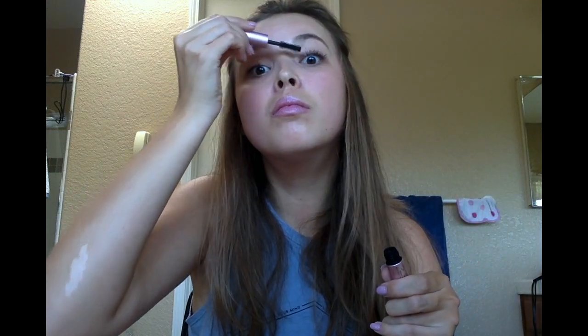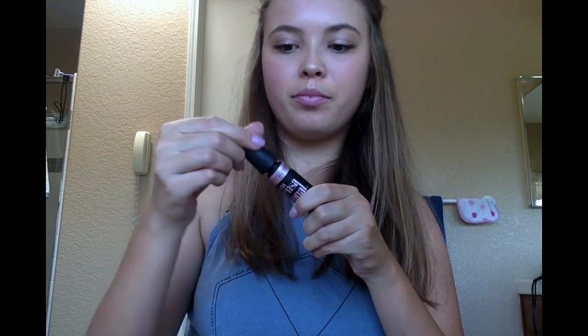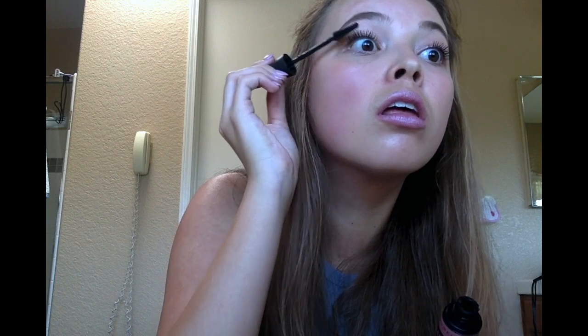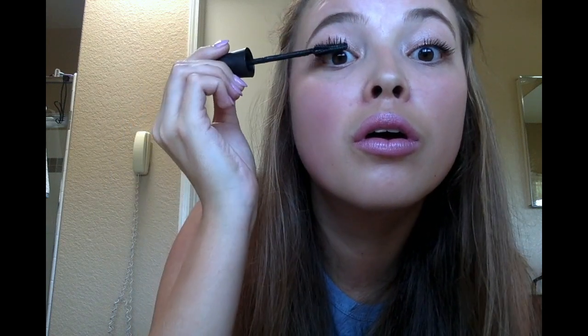I actually want to get like lash extensions. And if you noticed, I don't use a curler. And the reason why is because it freaks me out. It hurts my eyes, so I don't. My mascara that I'm using now is by Maybelline New York. It's Lash Sensational Luscious Full Fan Effect Mascara. And I love this stuff. It's so nice, it's just so awesome.